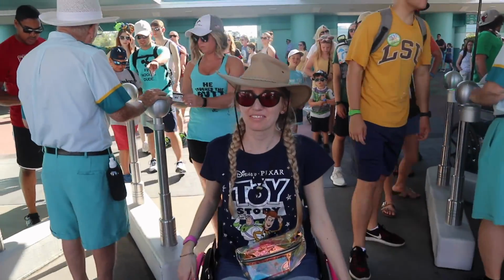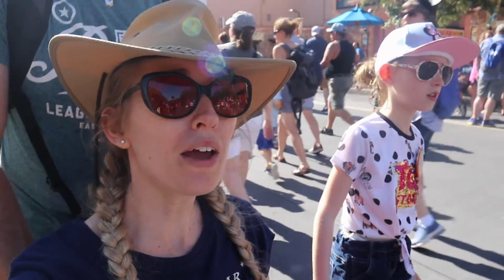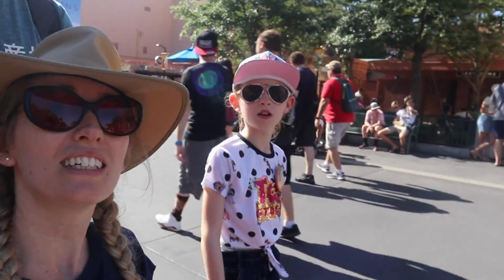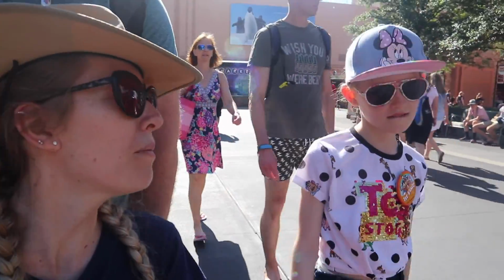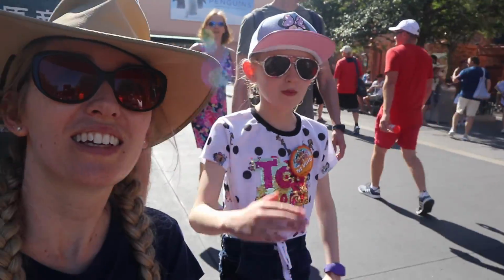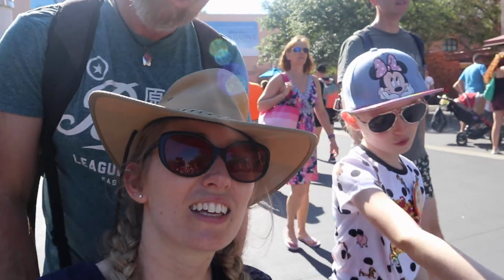Yeah, you got through finally. Get in. There it is, Daisy. Toy Story Land. What happens when you get in there? Oh yeah, well when you get in there, you become toys. Literally, so the characters are the same size as you. And there's Andy's footprints sometimes. Yeah, look at this.